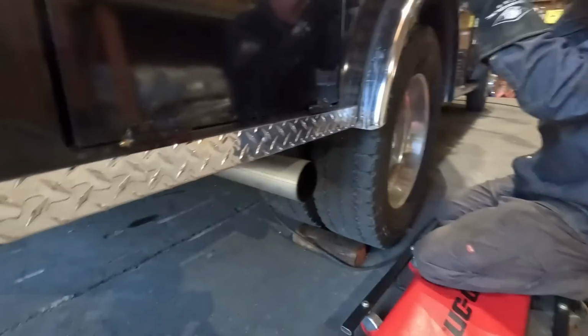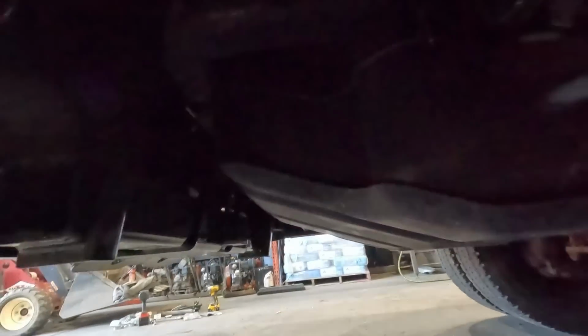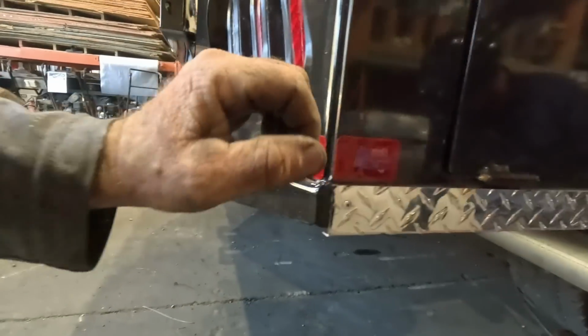All right, yes sir. So they welded on the back, right up in there, on the frame. That's how the last one was, so I figured better do the same thing. Got everything bolted down.